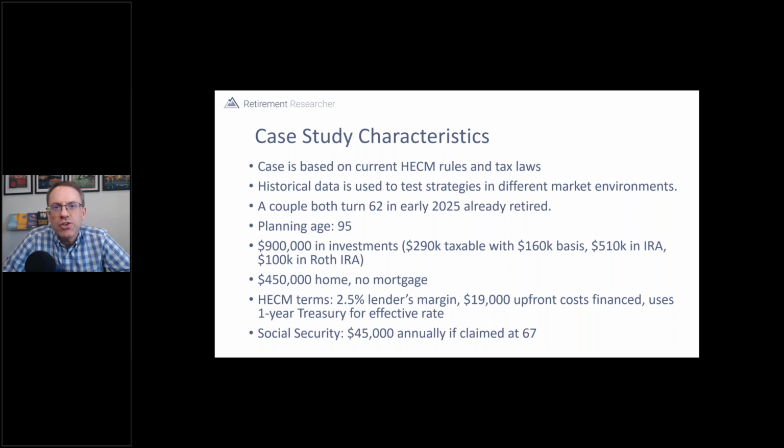So if we go back to 1900, it's not that we're actually taking out a reverse mortgage in 1900. We're using today's rules, but then we're just going to look at how different strategies would perform based on different historical market environments. So that's the role of the historical data, to give us different scenarios based on today's HECM rules and HECM laws.